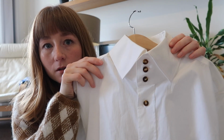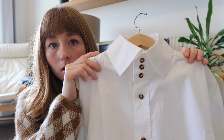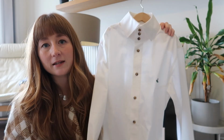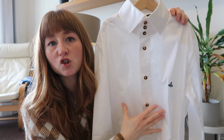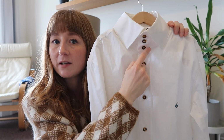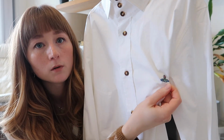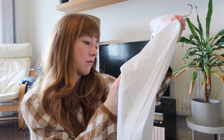Top 3 buttons that do up the collar. Absolutely adore that. So that was like the main selling point, because I thought if I put a jumper or a sweatshirt or like a sweater vest over the top, this is still going to show, and it's a really nice detail. Then obviously it's just got the little Vivienne Westwood orb logo down here, so that's really great.